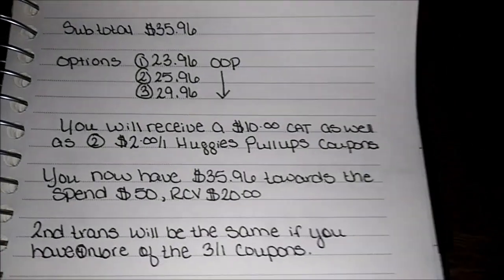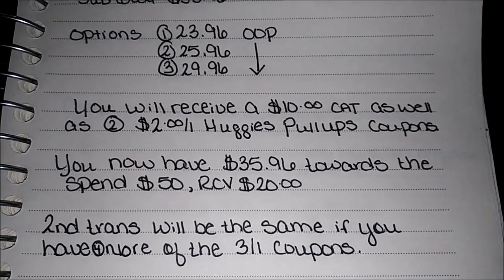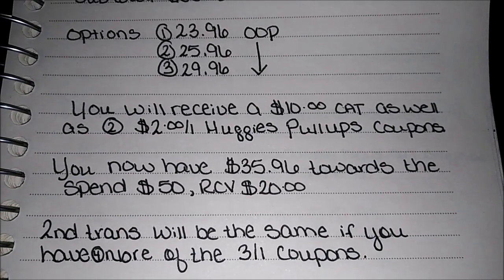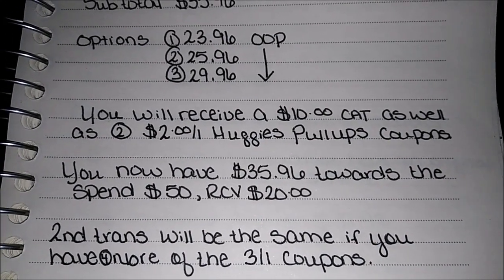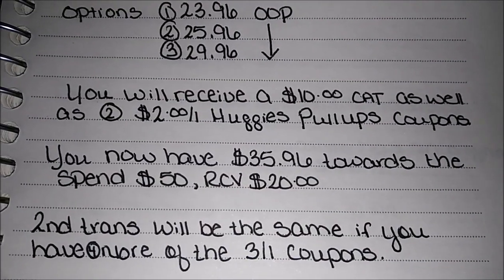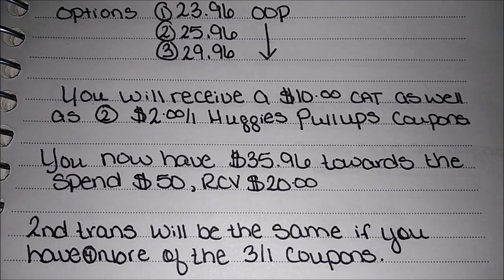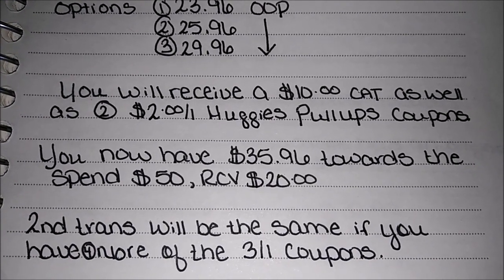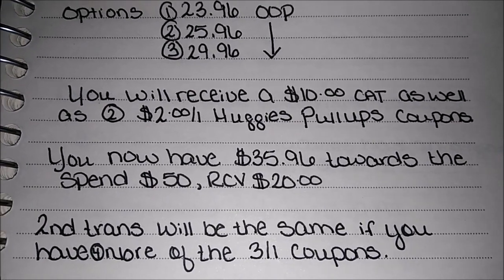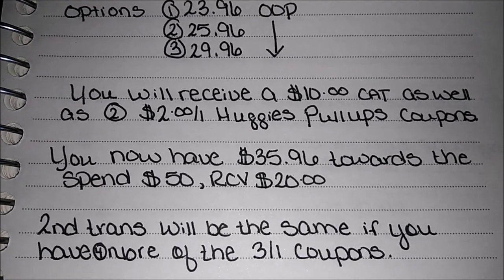Okay, so now let's go into the second transaction. The second transaction will be the same if you have 4 more of the $3 off of one coupons. So if you had to have 8 of these $3 off of ones, you would have to have 4 devices to print from. In my situation, I have a laptop, I have a desktop, I have a few cell phones as well as tablets. So I have the full capability to print multiple coupons. You can only print 2 per IP address.